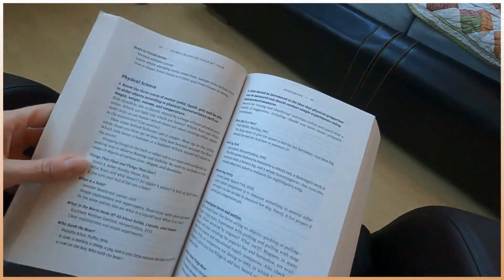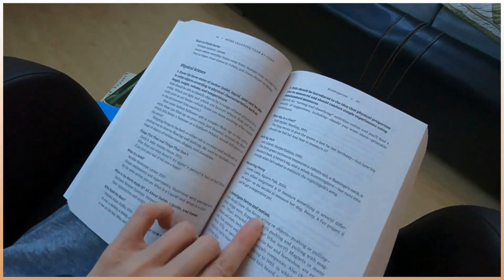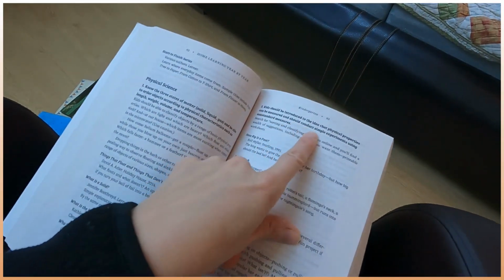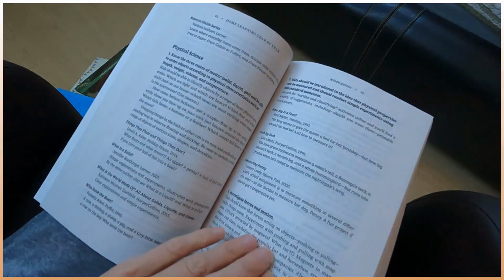I'm going to show you my favorite books later. But physical science, know the 3 states of matter, okay? And then you can go down and it's like, kids should be introduced to the idea that physical properties can be measured and should conduct simple experiments using non-standard measurements. And 3, investigate forces and motions. So just to give you an idea as to what you should teach and what you should focus on.